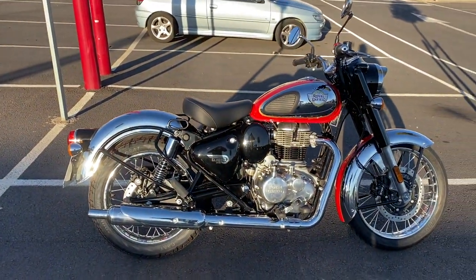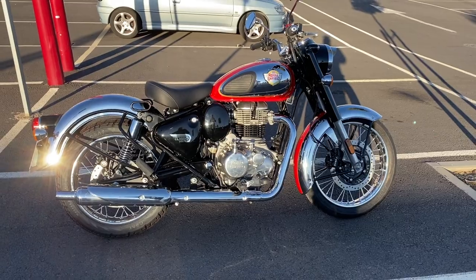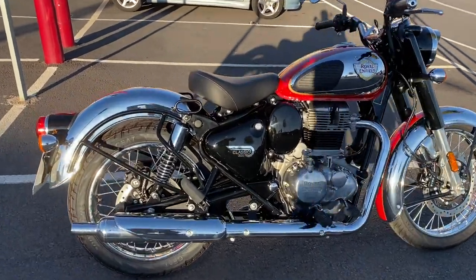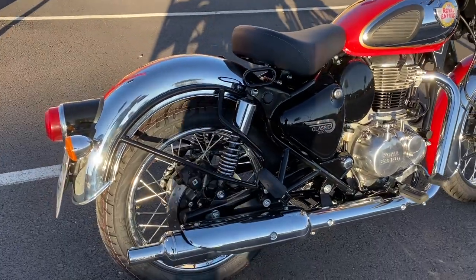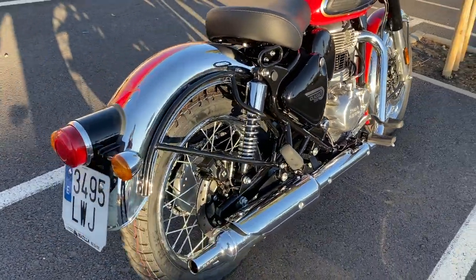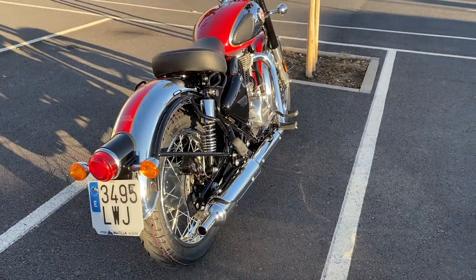Well, here we are. We've just filled up the tank and we're just about to head off home. So I thought I'd just give you another quick walk around with the bike. No traffic here, nobody hassling me, so we can have a nice, relaxed, long, hard look at the bike.